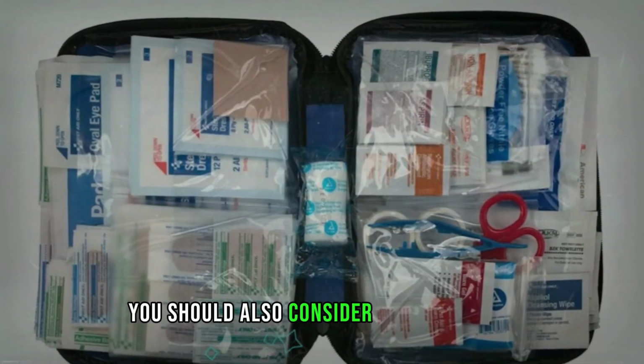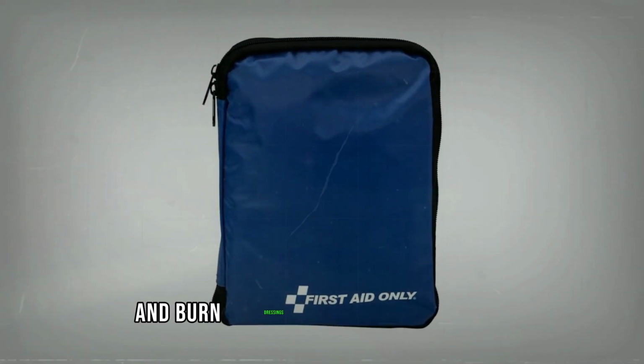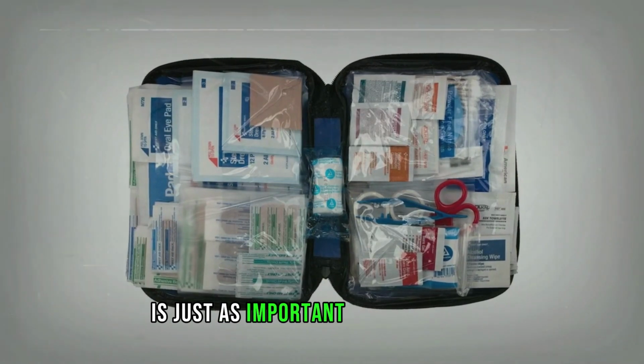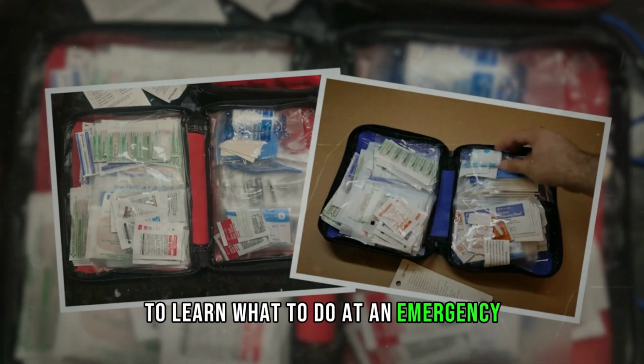You should also consider getting things like tourniquets for stopping severe bleeding, splints for broken bones, and burn dressings for treating burns. Knowing how to use these supplies is just as important as having them, so if you can, take a first aid class to learn what to do in an emergency.